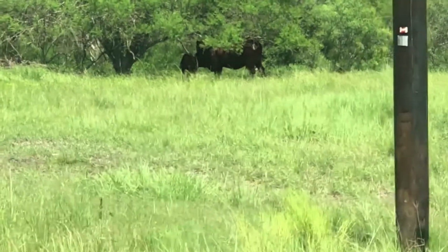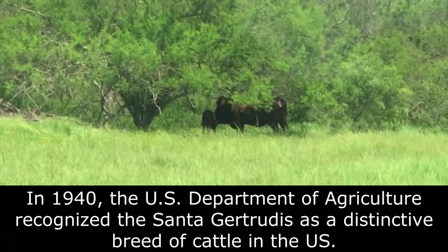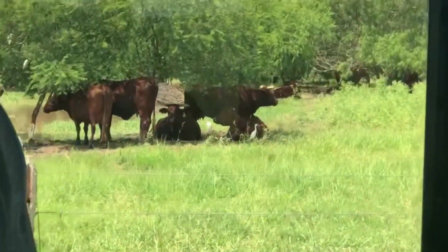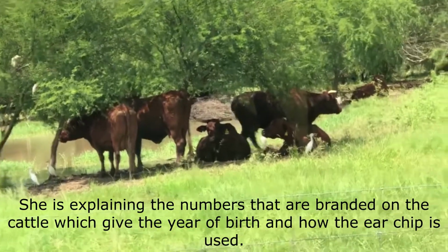Of beef cattle in America. It was in 1940, the United States Department of Agriculture... the bull calf. That is their Santa Gertrudis number.